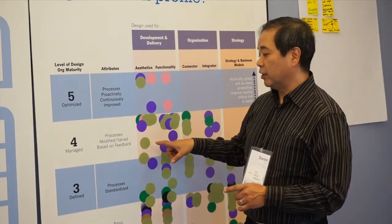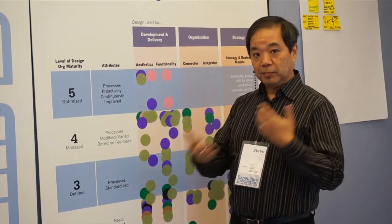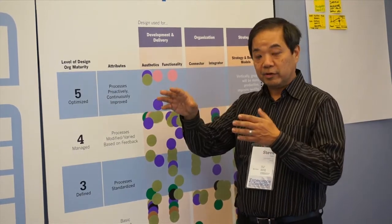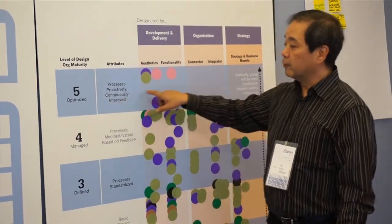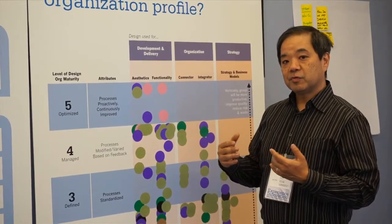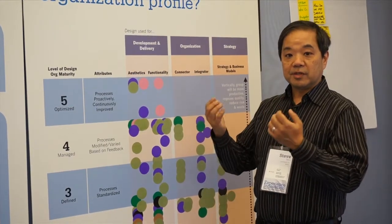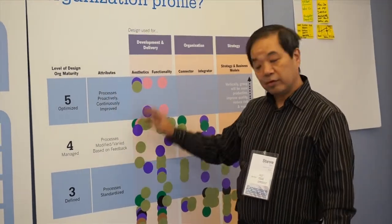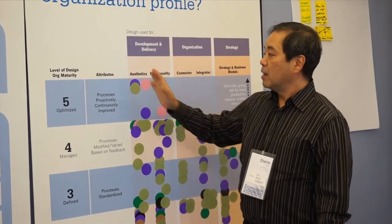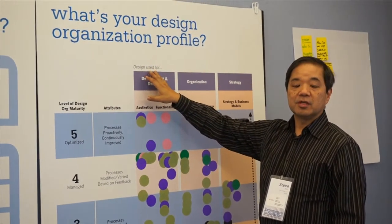Up at the 4th level here, this is where processes are modified regularly based on feedback from people doing the process, as well as people can identify what's the main process and what are variations. And in the top level here, this is where processes are proactively and continuously improved. That's where companies will look at the end products and figure out, when they see the weaknesses or defects in them, what they need to change further down in the process so in the future they prevent things like this.